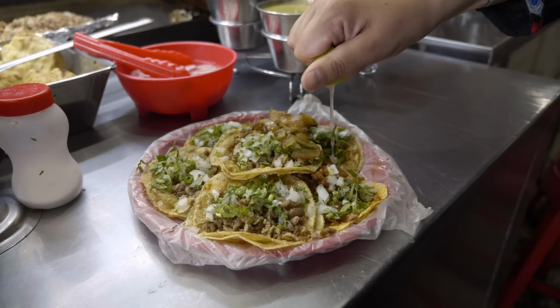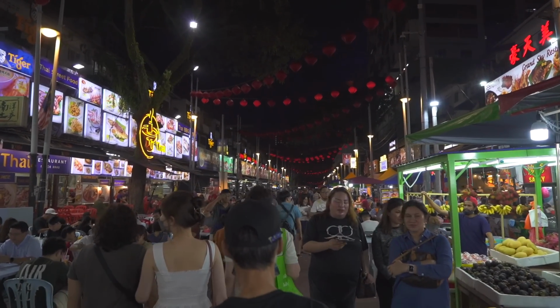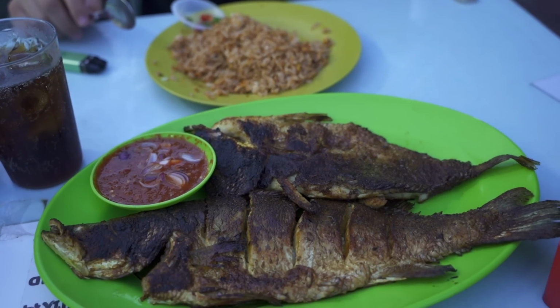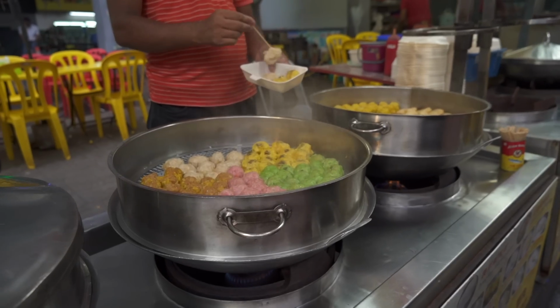Now it is time for my favorite thing in the whole wide world, and that's to eat street food. Doesn't matter if it's tacos al pastor in Mexico or arepas in Colombia. No matter what country we are in, I want to eat street food, and we are in one of the most famous street food areas in Kuala Lumpur, Jalan Alor. Fried chicken, seafood, fresh fruit, noodles, you name it, this street has it. Let's go eat a lot.